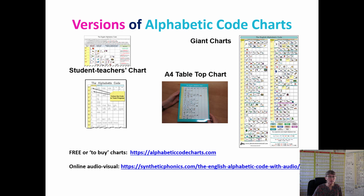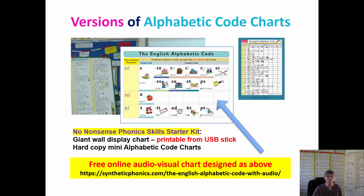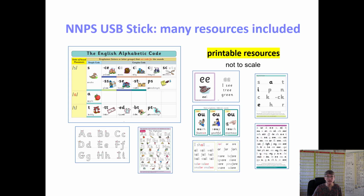So you've got various versions. You've got one here for a student teacher's chart. You've got little alphabet mini charts. You've got giant charts, which are printable already made, and you've got a tracking chart. The Floppy's Phonics program has got a giant chart and mini charts. And the No Nonsense Phonics Skills series, which comes from Phonics International, has got a big printable giant chart and ready-made little charts, mini charts, tabletops, and it has other printable resources on a USB stick.